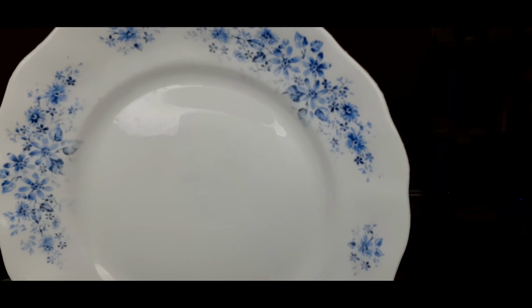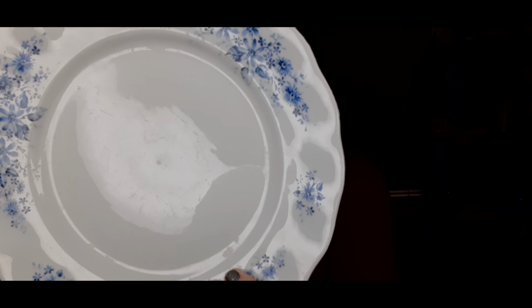And then the next part in the stack, I have 3 of these. And these are also Poland. They're Favolina, and the pattern is Nicole. And this goes back again to the blue and the white. I saw this and I said, that's pretty. So I went ahead and grabbed these. I'll probably sell the 3 of them together for $12 also. And let me see, what else do I have?